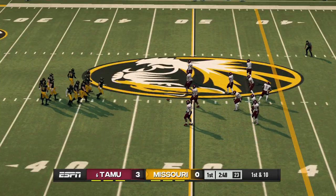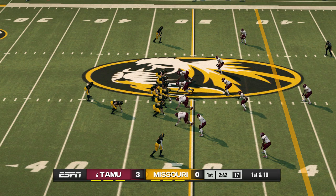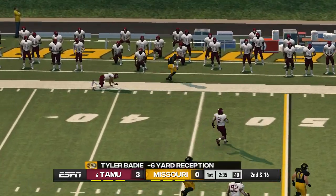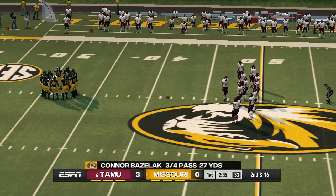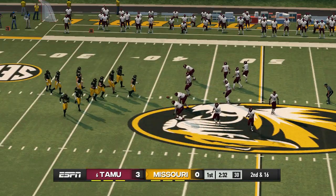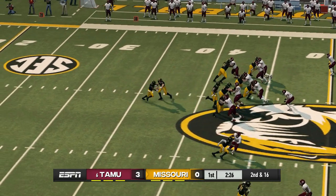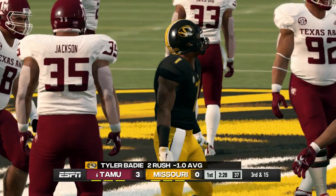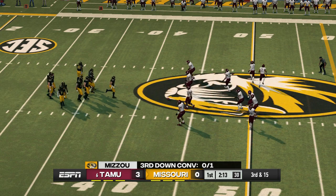First and 10. Ball on the 48-yard line. He's knocked out of bounds, right around the 42-yard line. He's taken down around the 42-yard line. That makes it third and 15. Third down now, and they need to get it inside the 42.